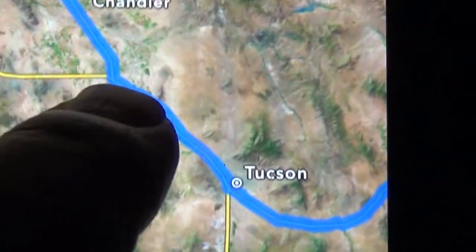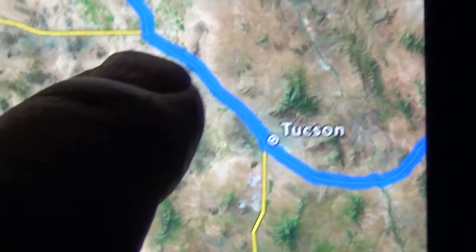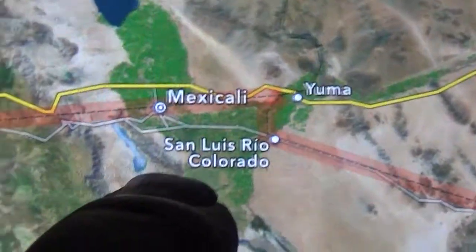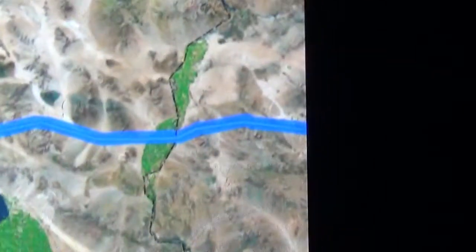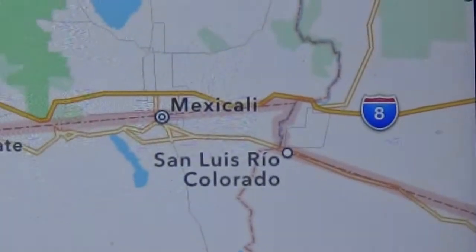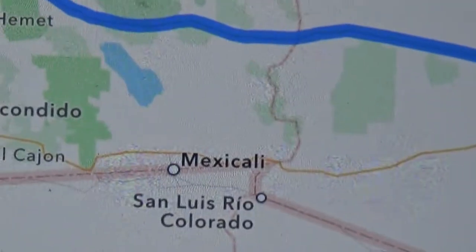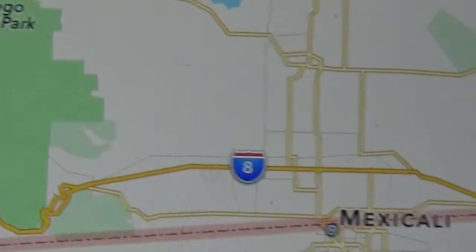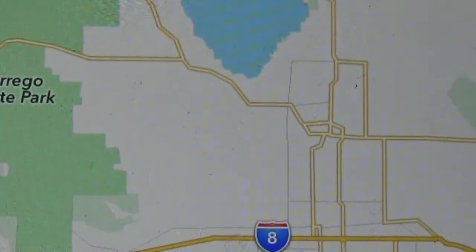But instead of coming all the way across 10, we're going to drop down here. Right here is Casa Grande. This is where Interstate 8 ends on the east end, runs into Interstate 10. We're going to come across 8, go through Yuma, and here, let me switch it to regular map mode, standard mode, ta-da, all right, there we go. Now right here, we come up, this is Interstate 8 right here. And we're going to come up this way. Right there is Brawley.